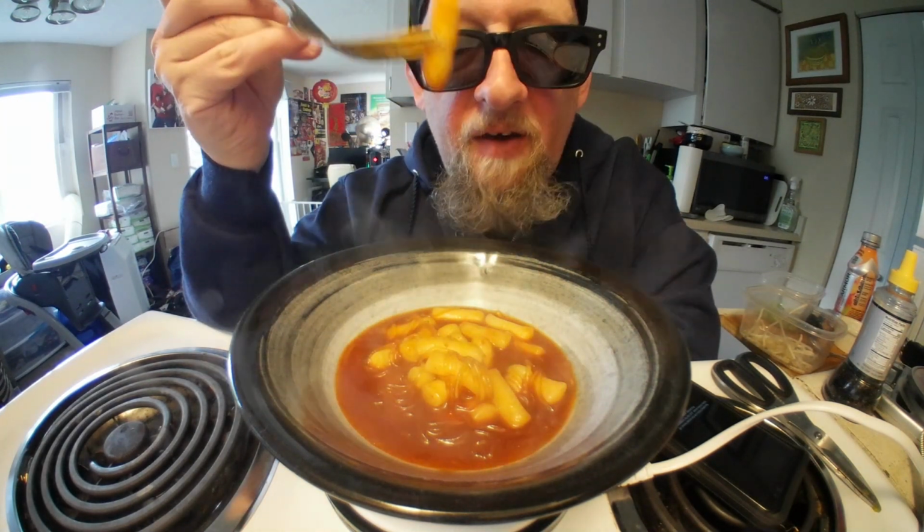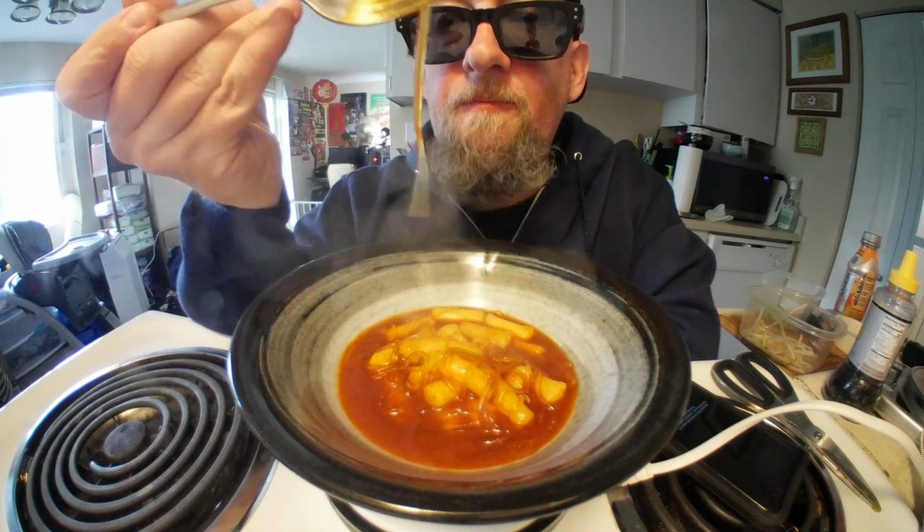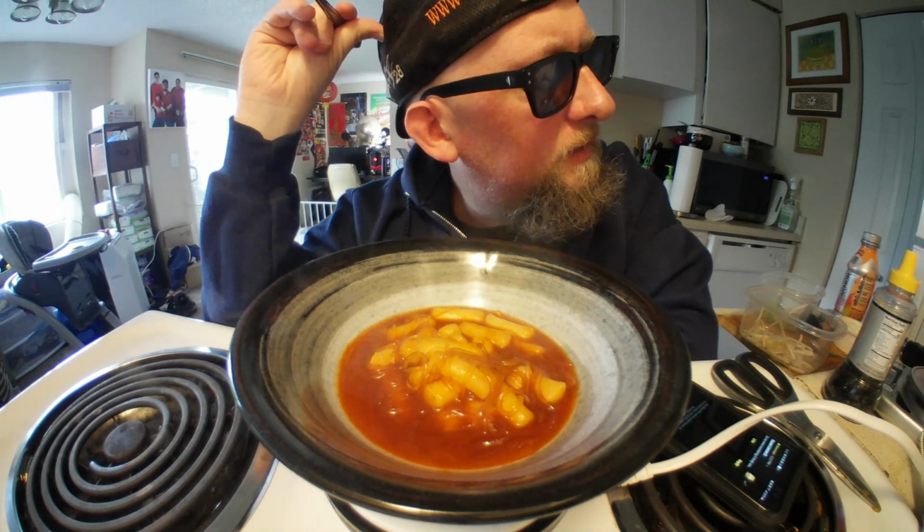Tteokbokki. If you're not familiar with tteokbokki, basically they're like little things made out of rice flour. Right now they're violently hot. Oh man. They have a nice sweet, the sauce is where it's at. The noodles are like the noodles that you find in japchae, which is a different Korean dish that has vegetables usually and stuff. But they're like these clear, glassy noodles. I don't know if it's like mung bean thread or what. It might be. They're like glass noodles.